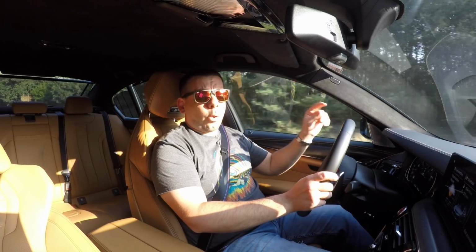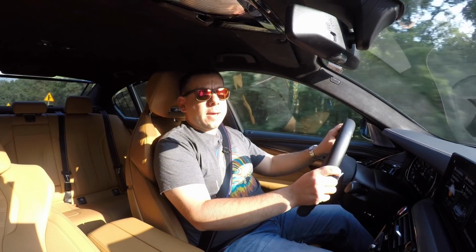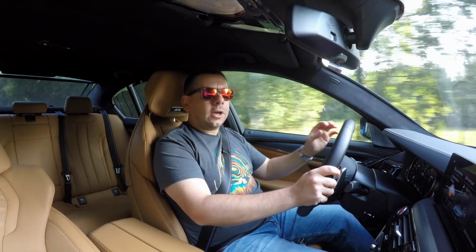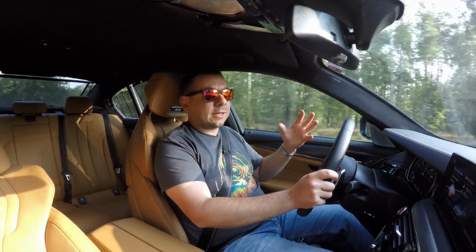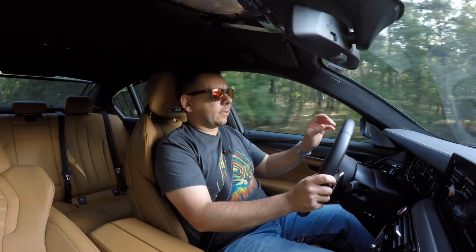600 horsepower going through the rear wheels and twin turbo under the bonnet make the M5 supremely easy to drift. I can't recall the last time I've driven something which would be so playful in the right sense of the word. M3 is too nervous, M5 is much more elegant in the way that it lets you misbehave despite its weight.